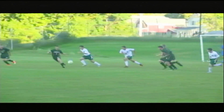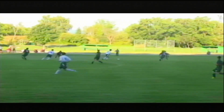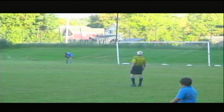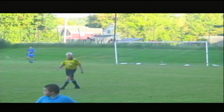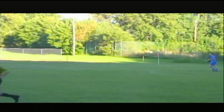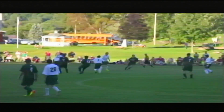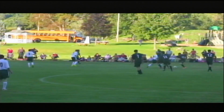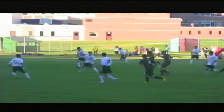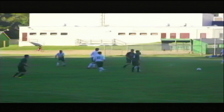Nice long throw. Ball bouncing around in the center of the box. Everybody running beyond it. Brian Maxim with a really nice tackle. And Brian there looked to kill it instead of striking it. Really nice tackle, got himself in a really nice position. And a lot of the kids, when they're a little bit farther out away from the goal, they don't look to strike the ball, they look to hit it really hard. And when they hit it really hard, they have a tendency to miss it.